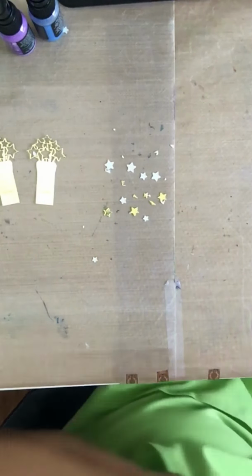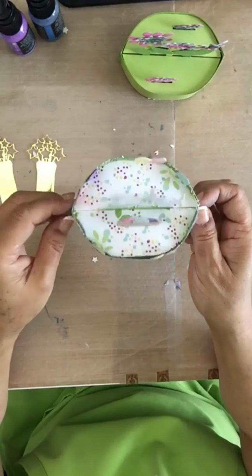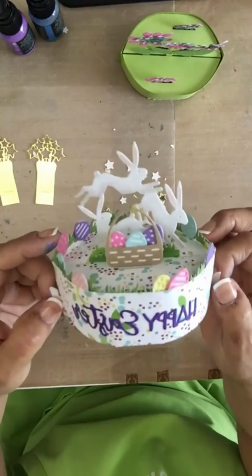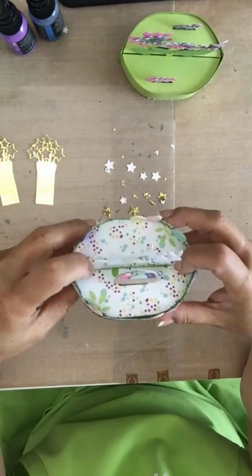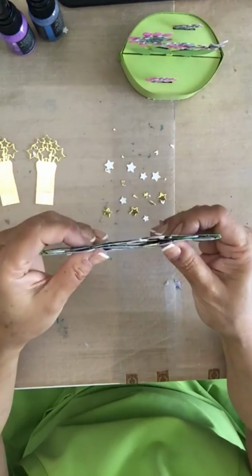But then we have the unicorn, and now this is an Easter version out as well, and you can see also you can decorate along this edge. See that? There's bunnies. Here is a slot that's in the center where the basket is, so the bunnies are hopping over it, and you can see the bunnies right there. And again, just pushing down in the center, and it folds flat.